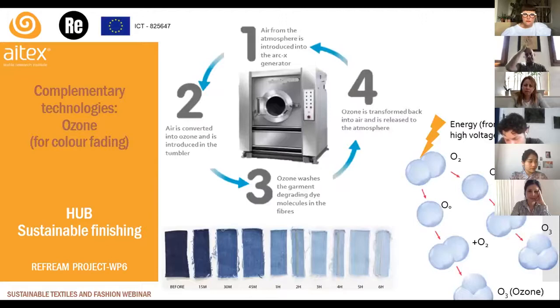The next one is ozone. This is used in the fashion market in order to obtain an aging effect on indigo dyeing. The production cycle of this technique starts by introducing oxygen from the atmosphere into the tumbler, and with an electric reaction it is transformed into ozone. So we start with O2 and obtain O3 with an electric reaction. At the end of the operation, the ozone is transformed back to oxygen and released to the atmosphere.